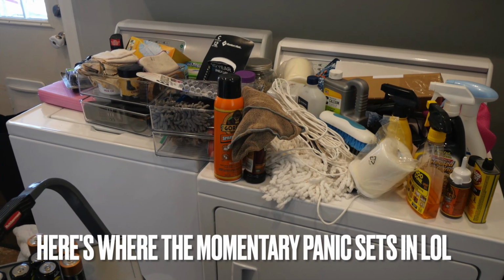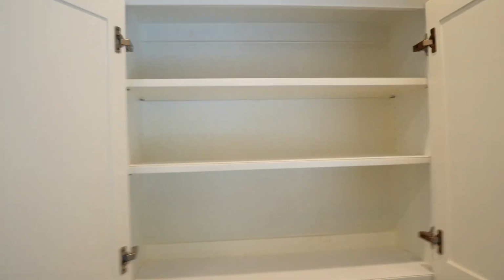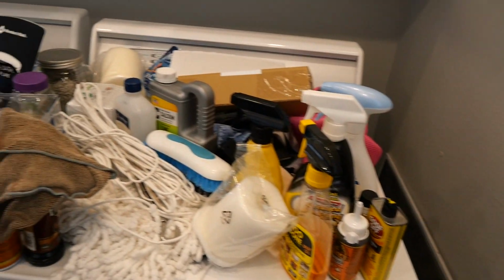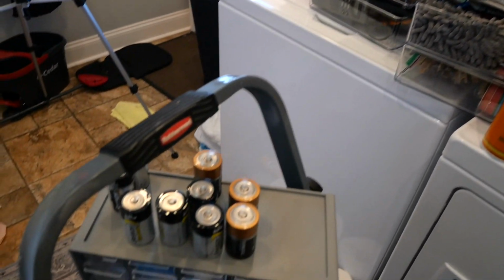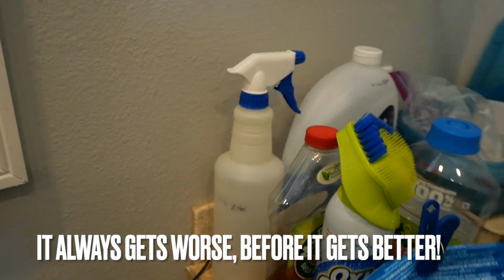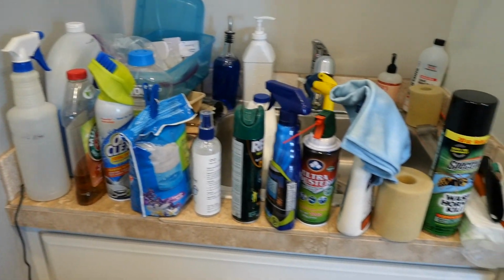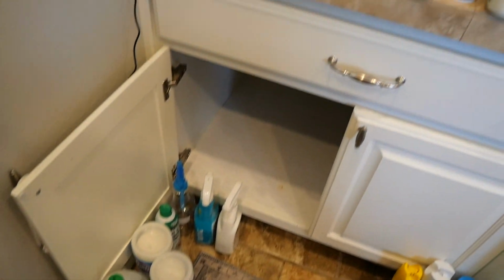And these are the moments I think I have in every significant size project that I do where you get overwhelmed and you're like, oh my gosh, what have I gotten myself into? How am I ever going to get all of this put away? But I encourage you, when you get to this point in a project, just keep pushing through. Remind yourself it always gets worse, at least in my projects, it always gets so much worse before it gets better. So just remind yourself of that and keep pushing through.